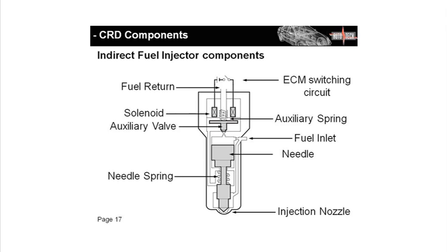The electrical solenoid. This is where the injection signal from the PCM turns into a magnetic field. In the centre of the solenoid is the auxiliary spring. This holds the auxiliary valve shut when there's no injection signal.